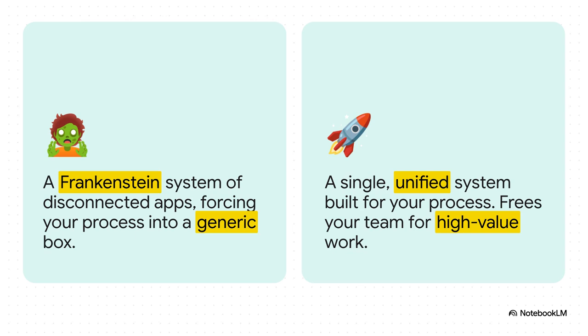And this is the fundamental choice every growing business eventually faces. On the left, you've got that Frankenstein system. You know what I'm talking about? It's a chaotic mess of apps that don't talk to each other. This forces you to be generic, and you end up competing on price because your operations are just as clunky as everybody else's. But the goal, the dream, is what's over on the right. A single, unified system that's built around your unique way of doing things. That's what automates all the grunt work and finally frees up your team to focus on what really matters.